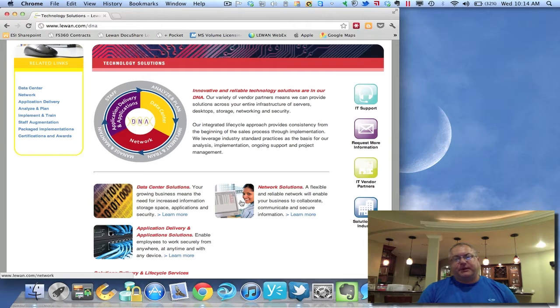So from a data center perspective, these are things like storage and computer systems, blades, virtualization technologies like VMware, for example, that all fit into the data center, and ways to help customers optimize their data center technologies and resources such that they can deliver the apps out to their end users in an efficient, performant, and protected, secure manner.